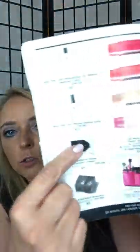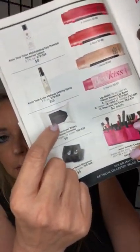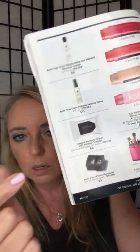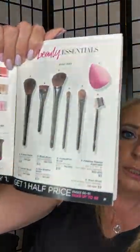And then I use these every single night, these makeup remover wipes. I love these. My daughter loves these. Anything on these pages right here, buy one, get one half price. So we have makeup brushes. We have the blending bud or whatever you want to call it. What does Avon call it? Makeup applicator.